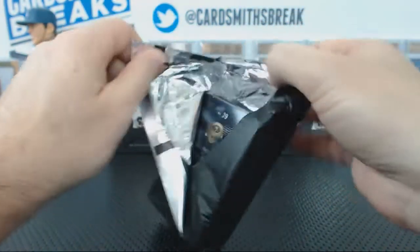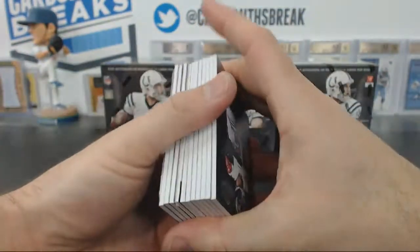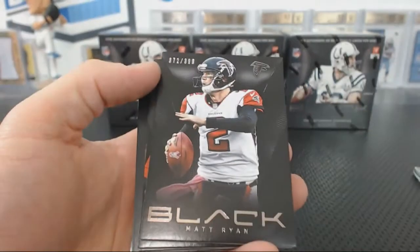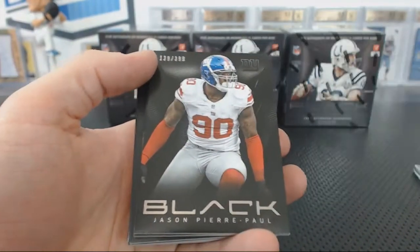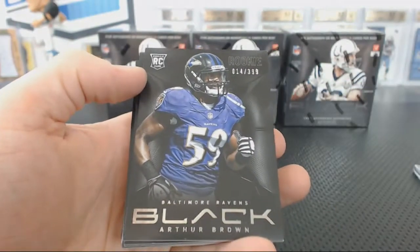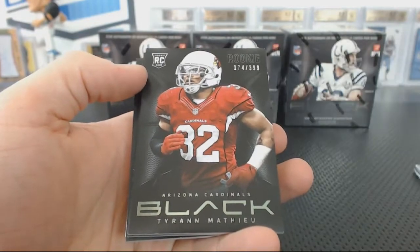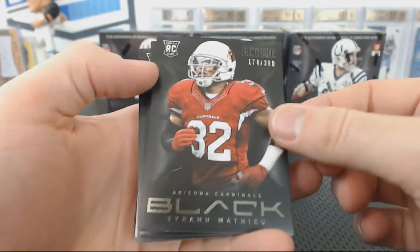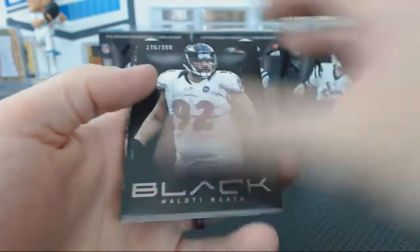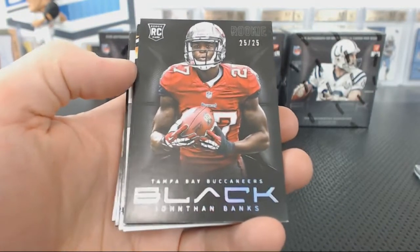All right, box number 2. You got a Matt Ryan to $3.99. Jason Pierre-Paul. Arthur Brown for the Ravens rookie to $3.99. Tyrann Mathieu, another rookie to $3.99. Haloti Ngata, not a rookie, $3.99. Number 25 of 25, Jonathan Banks for the Buccaneers rookie.